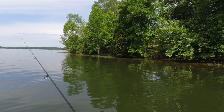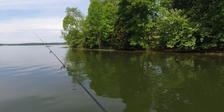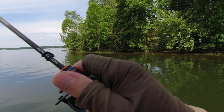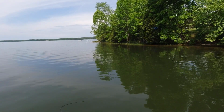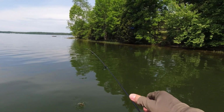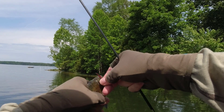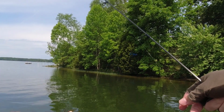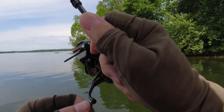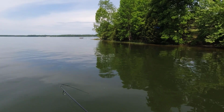All right, 2 more. Come on, 1 more 8-incher. Whoop! This one hit well. He's fighting good. But he is small after all. Talking like Catfish Dave now. Come on, last fish. Oh man, he's small. We got 1 8-incher out of this bed.